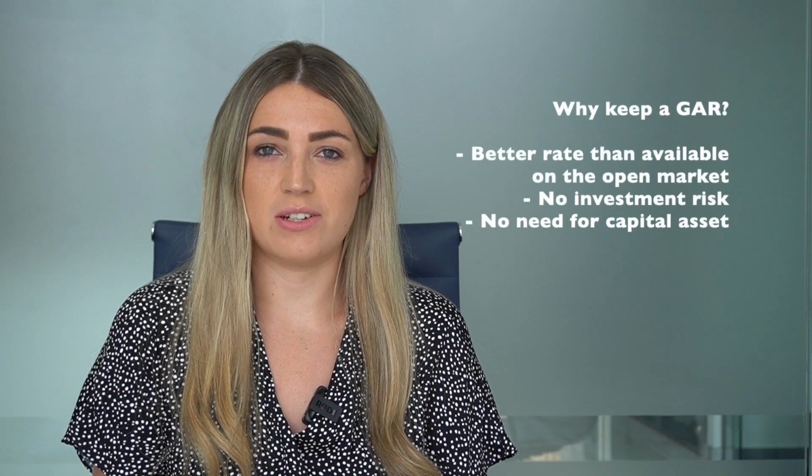Now, the reason why annuity rates used to be so high is largely down to life expectancy. Back in the 90s and 80s, if a 65-year-old man came to draw his pension, there might only be a chance that he could live for another 10 or 20 years. So why would you keep a guaranteed annuity rate?